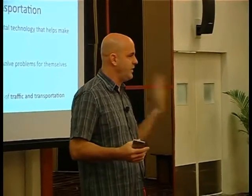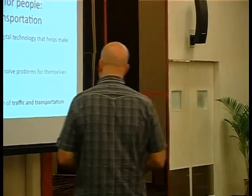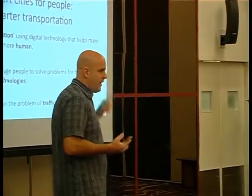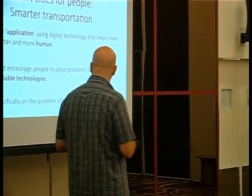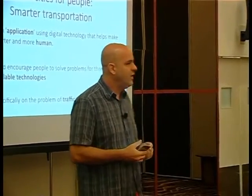So again, our focus is traffic and transportation. And this is the brief. And by the way, we're going to try and get this printed so everyone can have one copy at each table so that you can keep reflecting back on it. But this is the brief for the day. So design an application, and I've got that in brackets for a reason, using digital technology that helps make cities smarter and more human. So one of the things, if you go back to that, actually let me flick back to that.